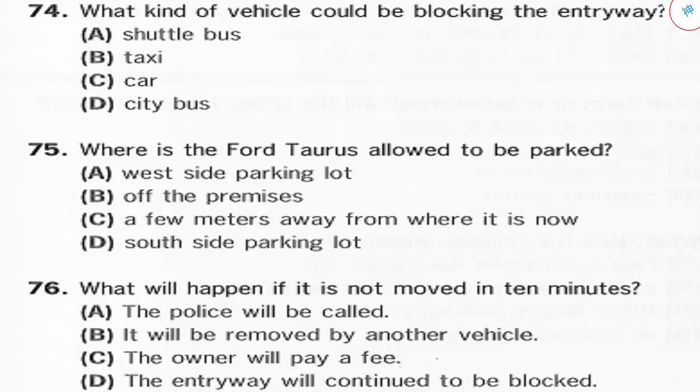74. What kind of vehicle could be blocking the entryway? 75. Where is the Ford Taurus allowed to be parked? 76. What will happen if it is not moved in 10 minutes?